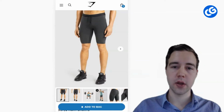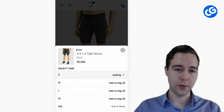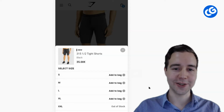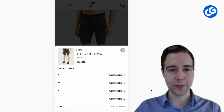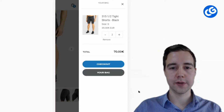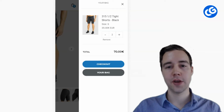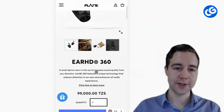So Gymshark. And while I add the bag here, I first get the upsell and the size selection. And then when I add the bag, there's a side cart opening up. So side cart is the second option. First option is get them straight to the cart. Third option here, let's go over this.